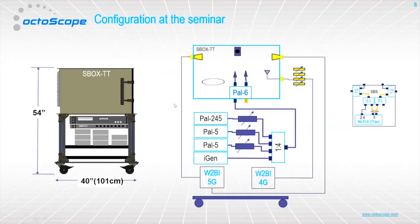So again, at the seminar, this is what we have. What you're looking at here, Chuck already opened and showed it to you. But we've got that box, we've got a bunch of PALs. There is stuff from Advantest, or I've written W2BI here just because it's shorter, but they have both their 5G and 4G equipment, and they'll explain that in detail to you later in the day.